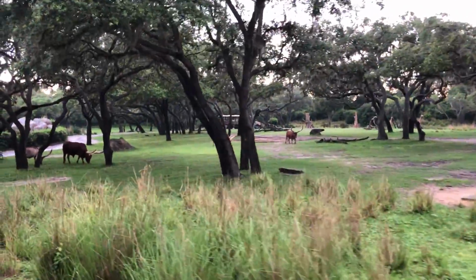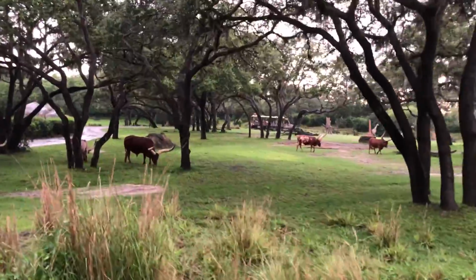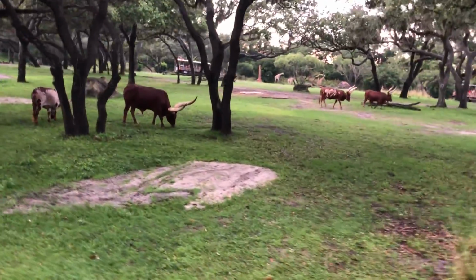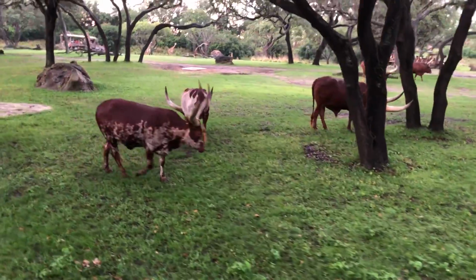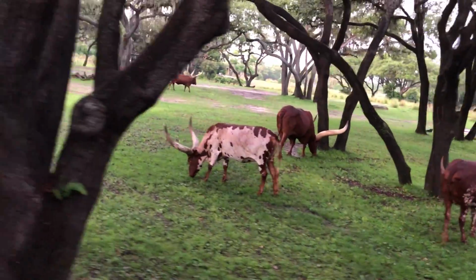The Ankole cattle are also named the Watusi after the people that first domesticated them. And because of their size, their horns might look awfully heavy, but they are actually mostly hollow on the inside, with a honeycomb structure holding them together. They're able to circulate their blood through those horns, and it keeps them cool during the heat of the day.